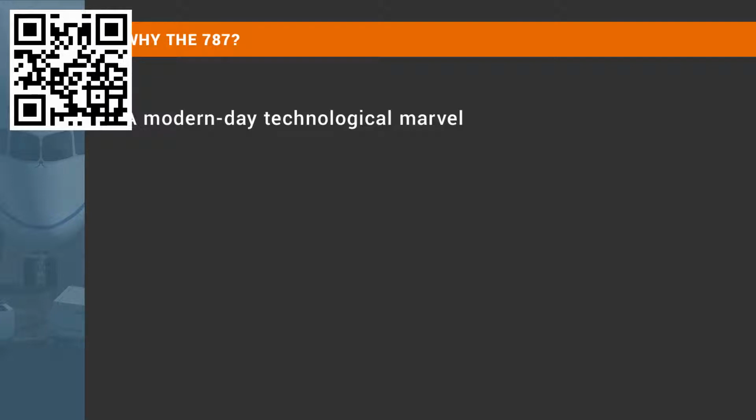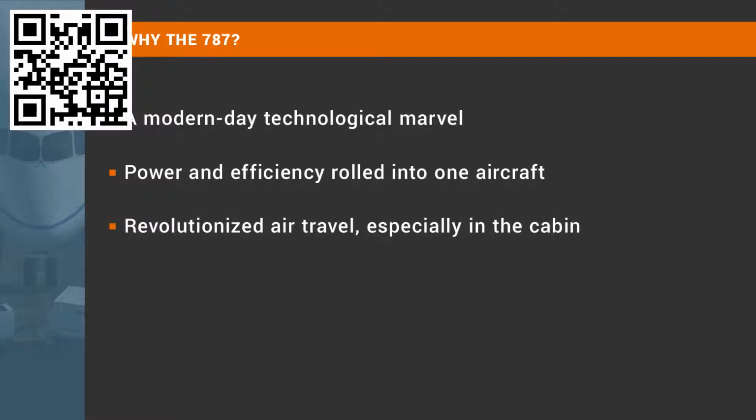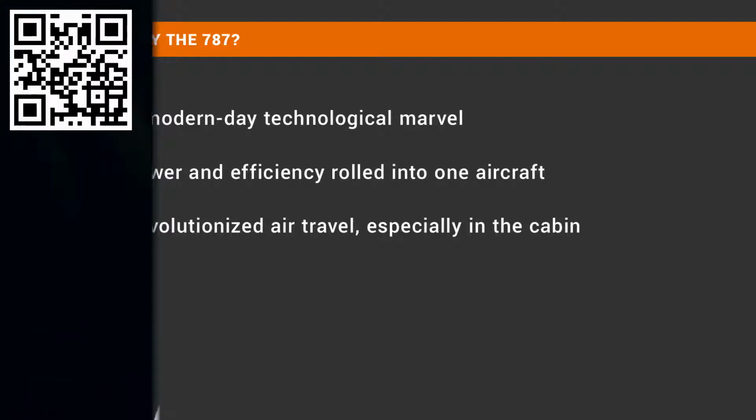That's why we're doing this. That's number one. It's got power and efficiency rolled into one aircraft. So think about Lamborghini, Cadillac, you get a 787, right? It revolutionizes air travel, I think, especially in the cabin, in the back end. The passengers really feel different when they fly this aircraft. And those of you who have flown in it, you probably know, like, yeah, I feel less fatigued. And there's reasons for that.